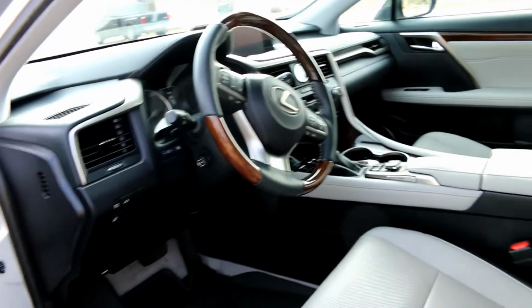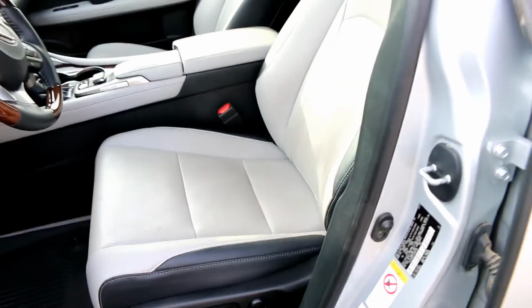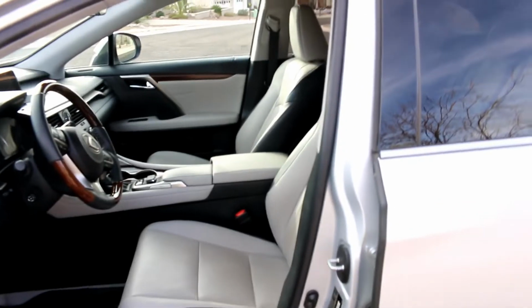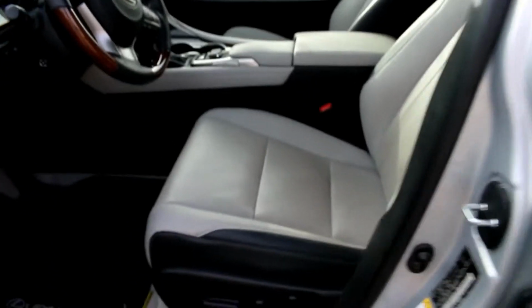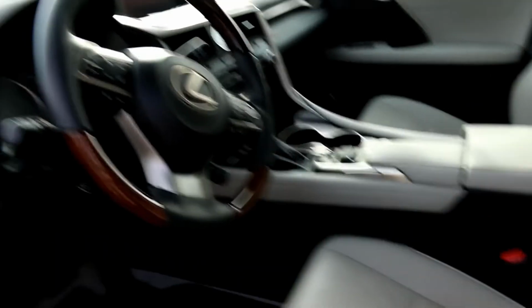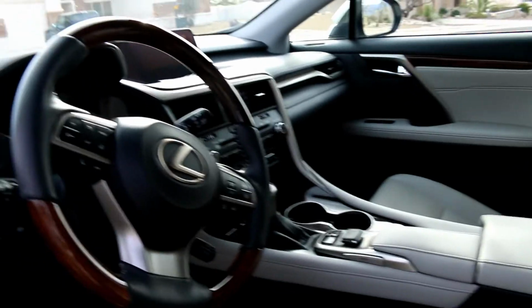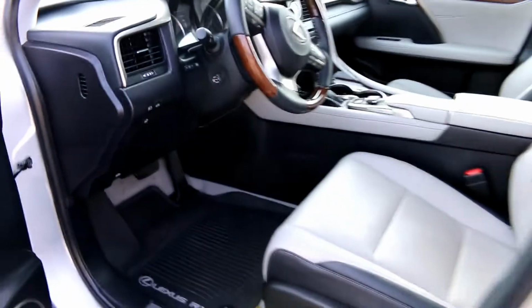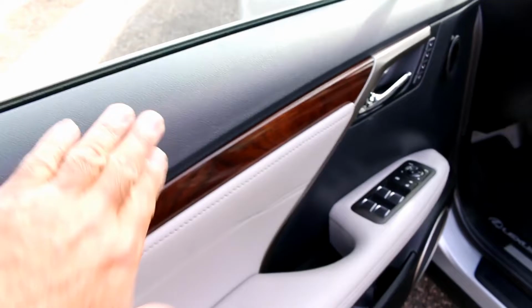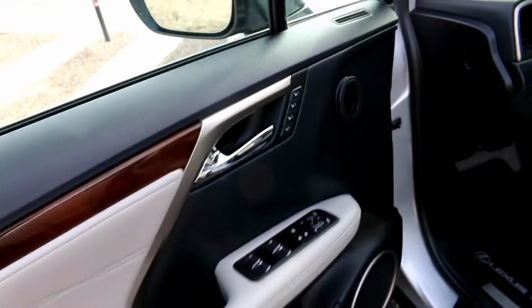This is the interior. And it looks very sporty, but the seats are real comfortable. They're heated and cooled, perforated. It's got the wood steering wheel, wood console, wood touches all over the place. It's real nice. Still got hard surfaces up here. Actually, that's not hard. Huh, I'm wrong. That's padded. And here's her back.